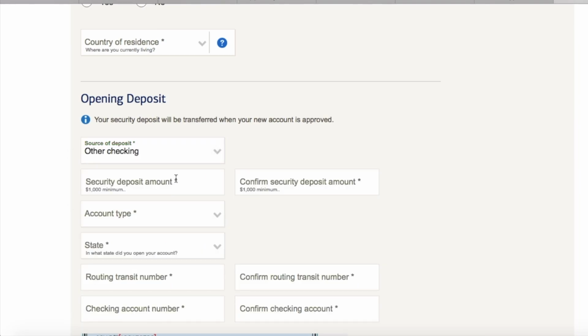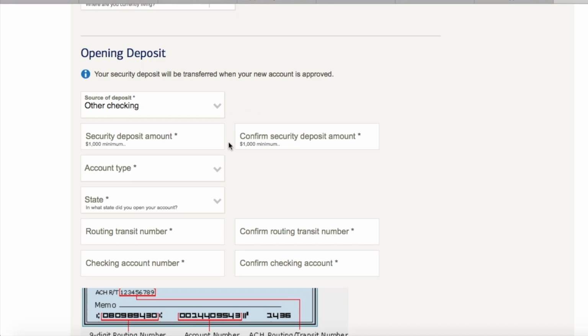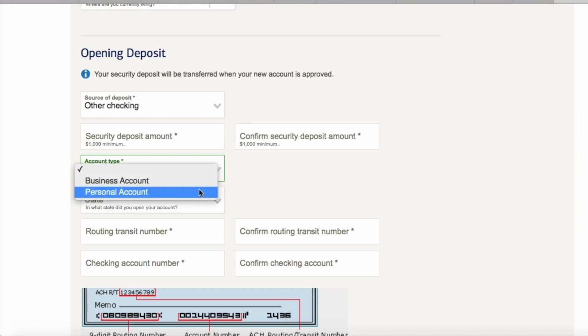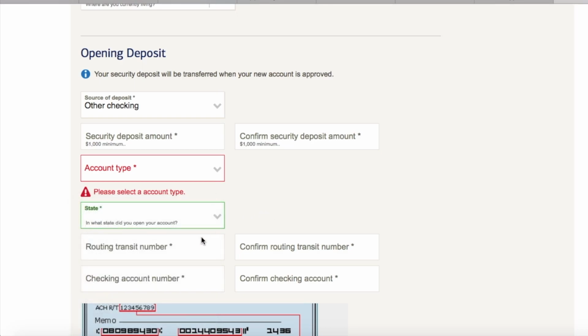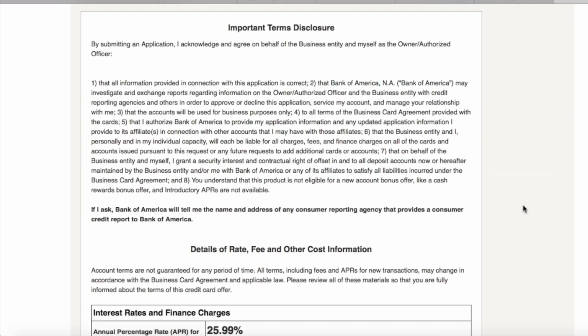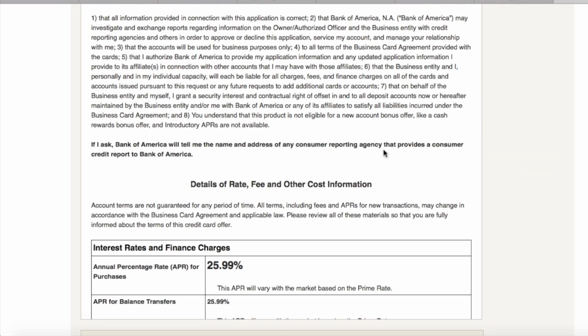Then opening deposit. How do you want to deposit your money? Through a checking account? Do you have a checking account with Bank of America or your own? Whatever you need to do, they got it right there. So whether it's yours or their personal banking account, you can use whichever one. So yeah, just put your information on there.